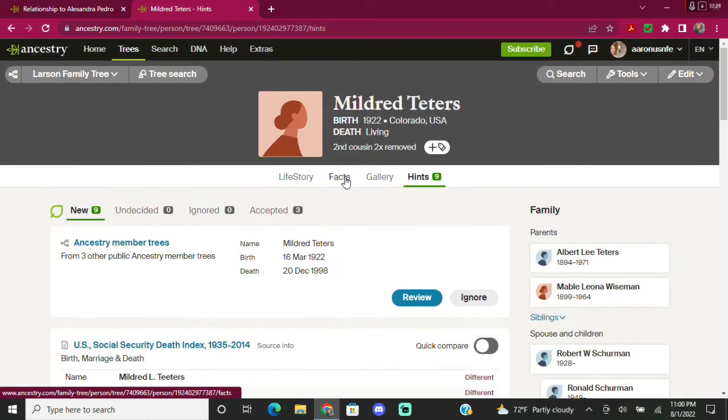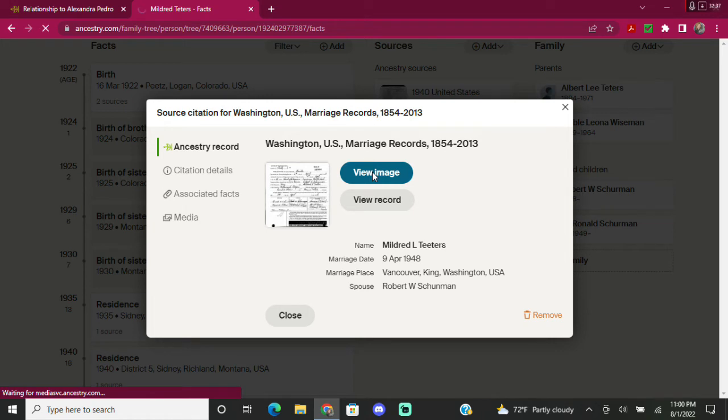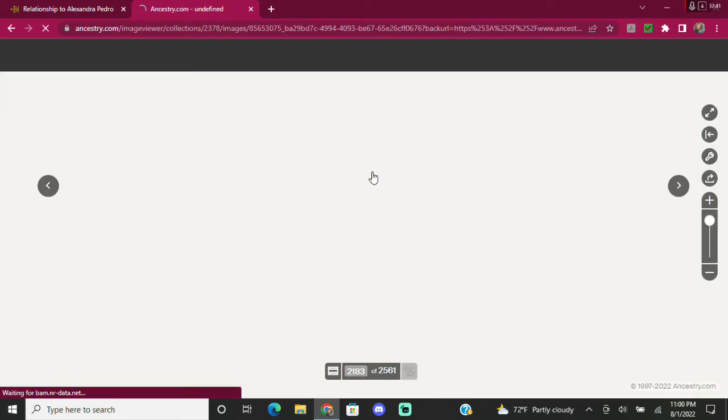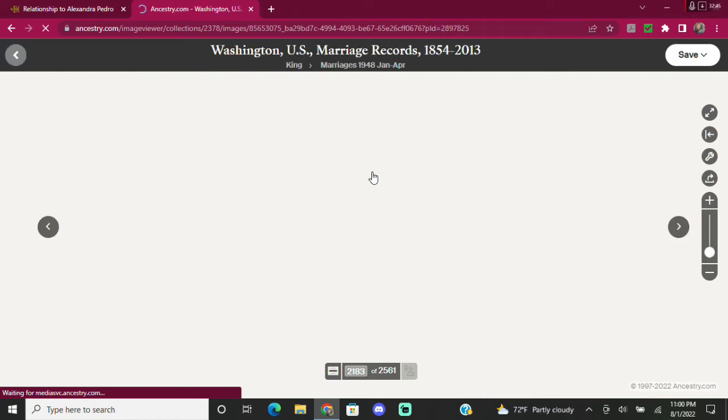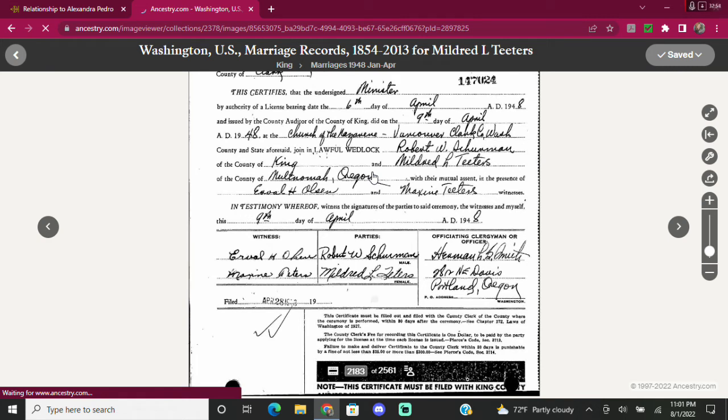Huh. All right, well, let's go back over to facts. I want to take a look at this record really fast. View image. Because the only way that I can think this would have worked is if they live... Yeah, let's see right here. They got married in Clark County. Outer County of King did on the 9th day of April 1948, Church of the Nazarene, Vancouver, Clark, Washington. County State aforesaid joined lawful wedlock Robert Schumer of... Oh, okay, so he's from King County. So for some reason, that's got it confused.